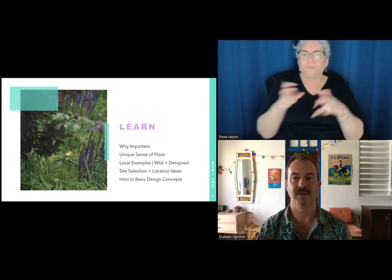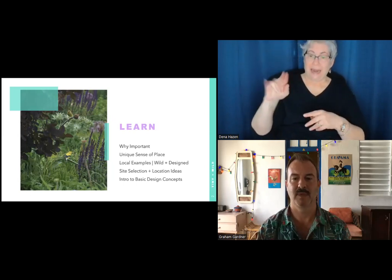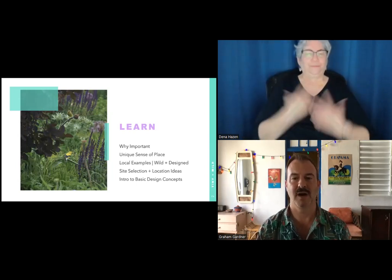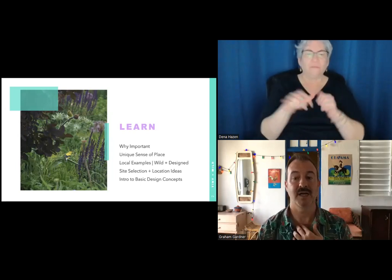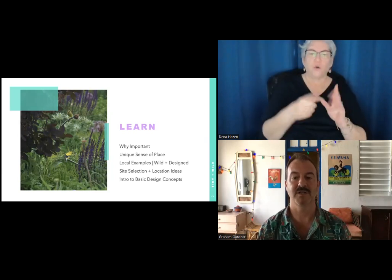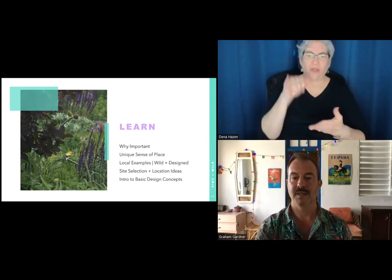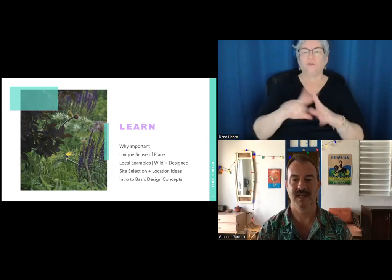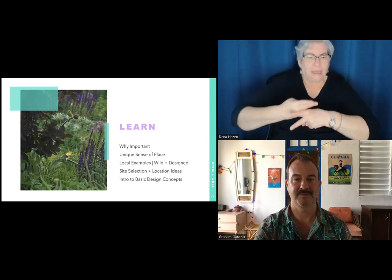In this session, I'll introduce you to the concept of mini meadows and why they are important. We will cover where to find inspiration to make yours unique to your area. We'll briefly discuss how to select your site along with some location ideas. And I'll show you a few aspirational case studies, beautiful designs. Then we'll get into some basic design considerations to get your imagination going, including the important role maintenance plays in the success of your project.